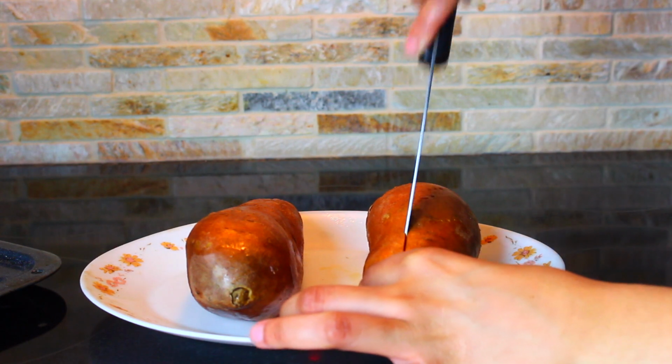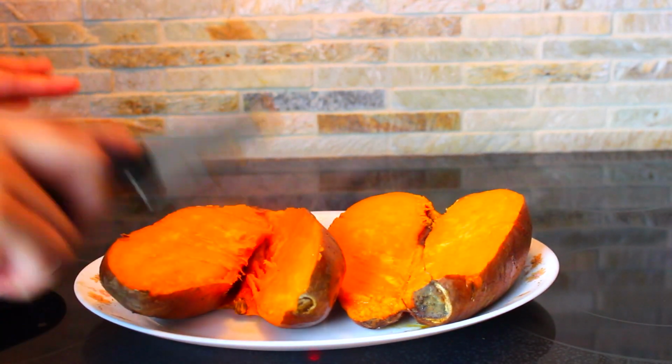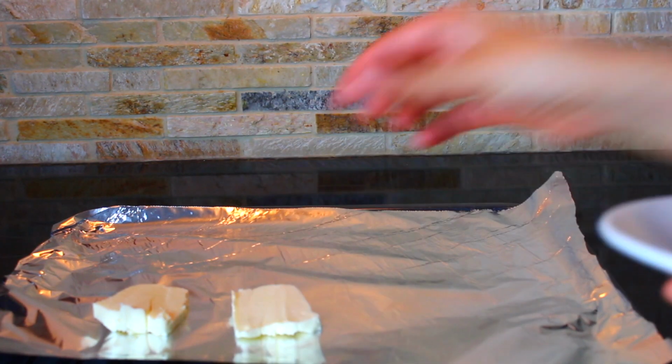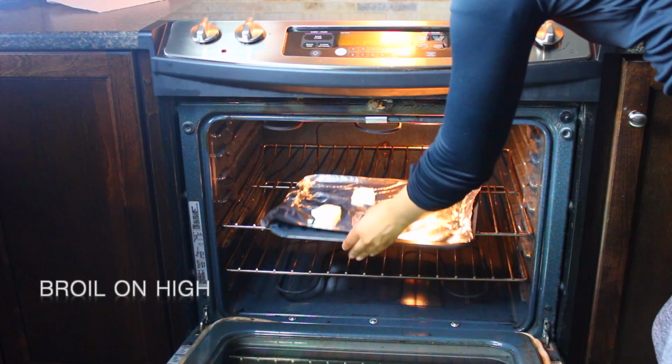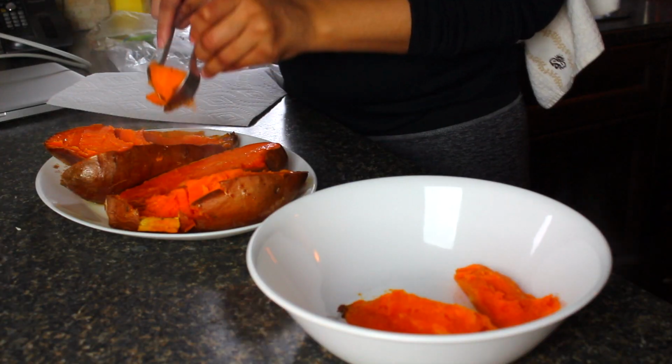When your potatoes are done, you're gonna cut those in half and leave those to cool for a little bit so you don't burn yourself. In the meantime, I'm just taking some halloumi cheese slabs and I'm gonna put those under the broiler until each side gets caramelized and crispy to add to the top of our salad on high heat. So you're gonna broil those, and while that's broiling, I'm scooping out the inside of our sweet potatoes.